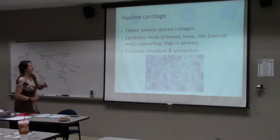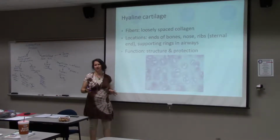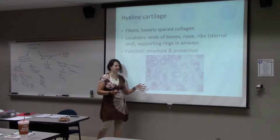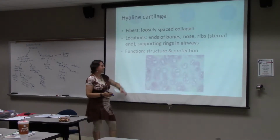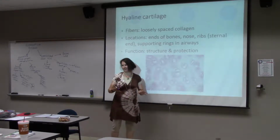So, hyaline cartilage has loosely spaced collagen fibers. Often you can't even see them on the slide. There's a little bit of sketchiness here that might be the fibers, but they're not really clear. You just see this kind of smooth matrix with your scattered cells.